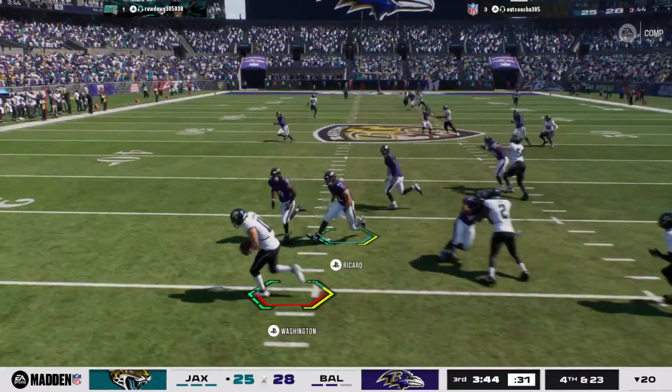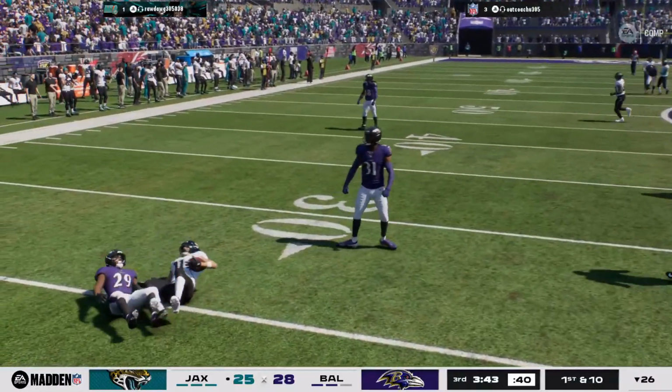On the return, here's Washington. That's a nice job of making things more manageable.